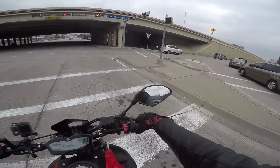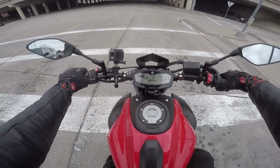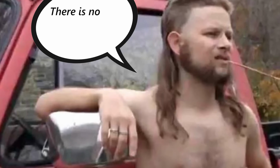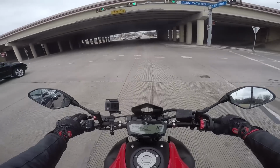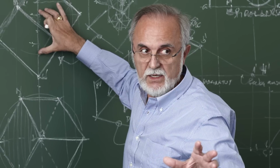What CC actually means is cubic centimeters, and that's the measurement of the volume of the cylinders in the motorcycle's engine. That, my friends, is what we call engine displacement because it measures the amount of air being displaced in the engine. And as a hairy-backed redneck once told me, there is no replacement for displacement. And as an avid lover of torque myself, I gotta say, he was right. So what CCs are more closely related to is the actual size of the engine, not just power or speed.